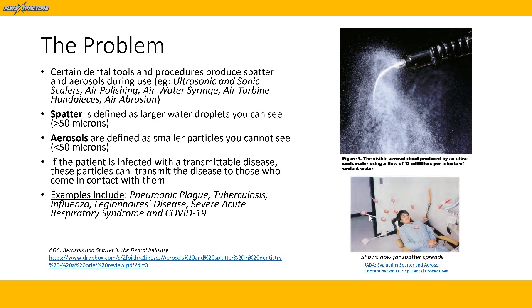So you'll see the reference here that spatter can get everywhere. It'll go all over the place and presents a housekeeping problem. But the aerosols are the really small particles that you can't see. And if the patient is infected with a transmittable disease, those particles can carry that disease. And examples include tuberculosis, influenza, and COVID-19, among some others. And this has been a problem for quite some time.